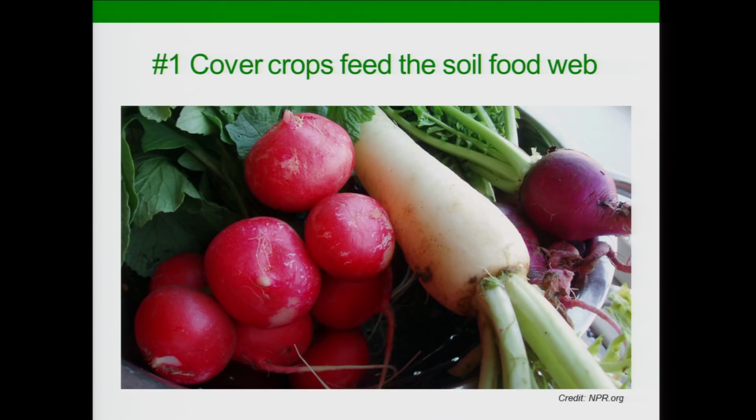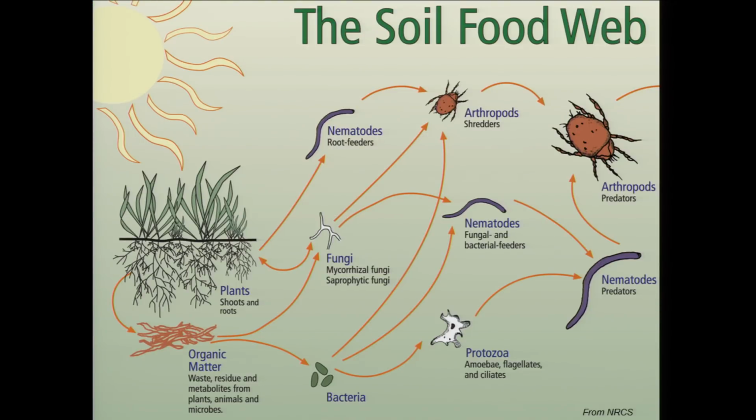So whether it's a plate of radishes like we have here, or any other type of living biomass and roots that can help feed those organisms, that's critical. You've probably seen a diagram like this with the soil food web from NRCS, where it shows some of the variety of organisms, and of course it's much more diverse than is simplified here. But it starts with bacteria and fungi. We hear so much about that in soil biology.